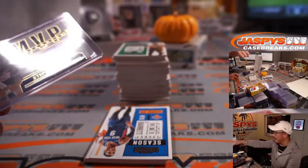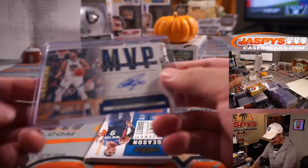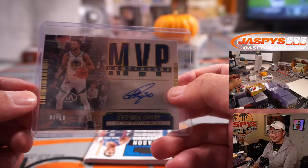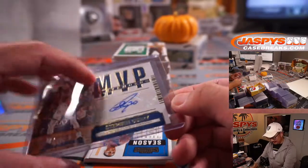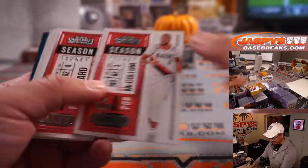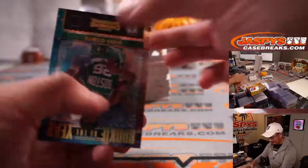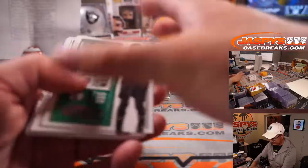Now Raiders touchdown. Let's do it. Two amazing things in a row. Now he throws it away. That's pretty sweet. A LeBron license to dominate and a Steph Curry autograph. And obviously those Steph Curry autographs are not terribly common.